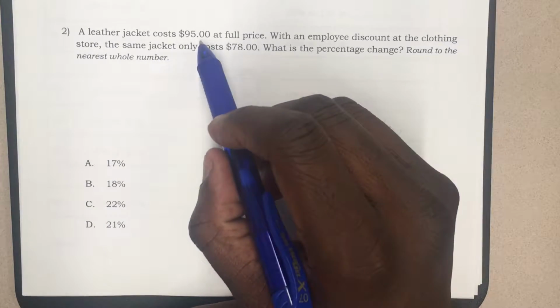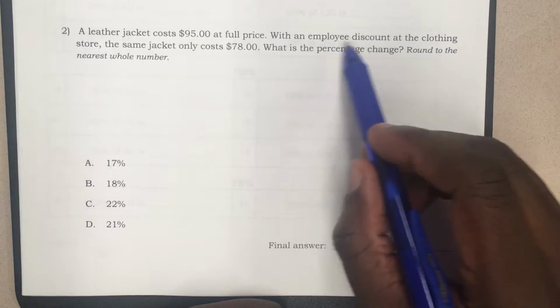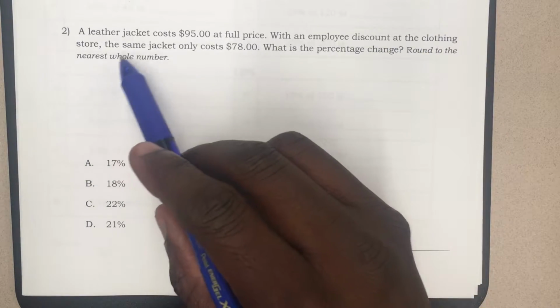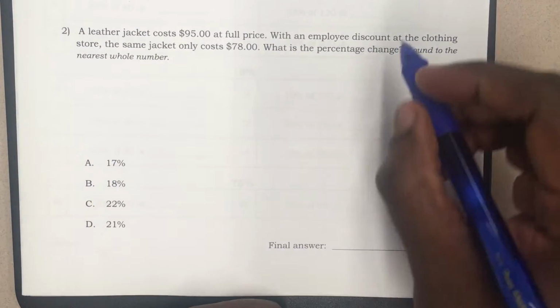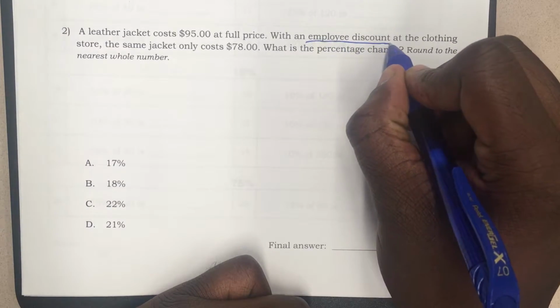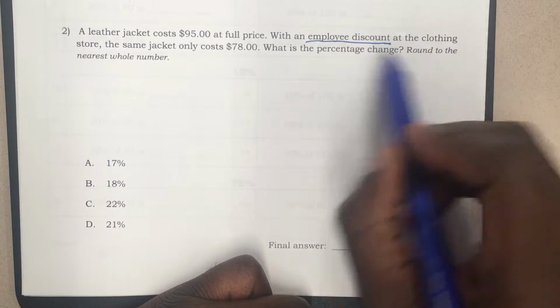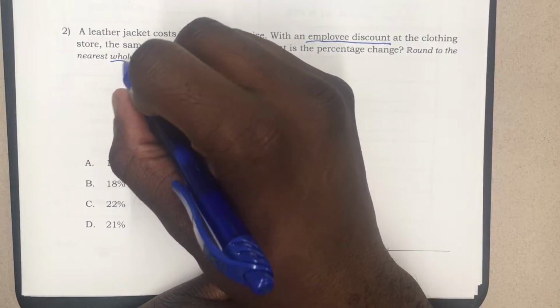It says a leather jacket costs $95 at full price. Okay. With an employee discount at the clothing store, the same jacket costs $78. So I'm gonna underline that automatically. Employee discount. That means I might have like that percentage decrease. What is the percentage change? Round to the nearest whole number. Okay, we're going for a whole number.